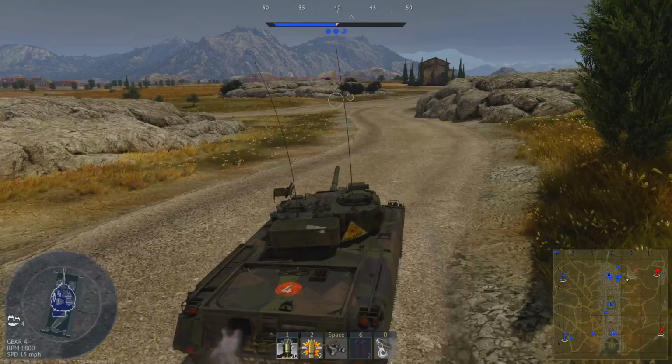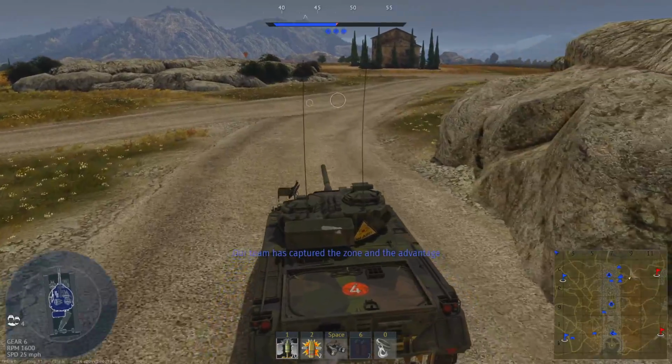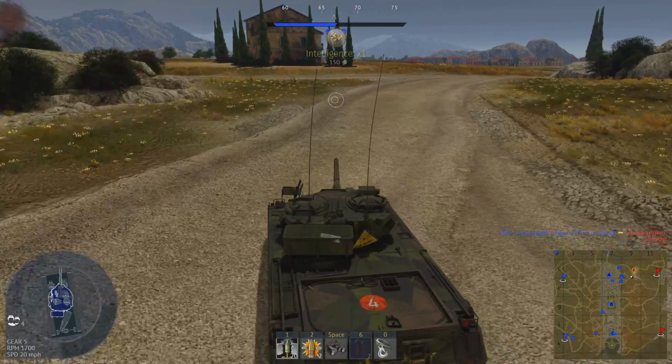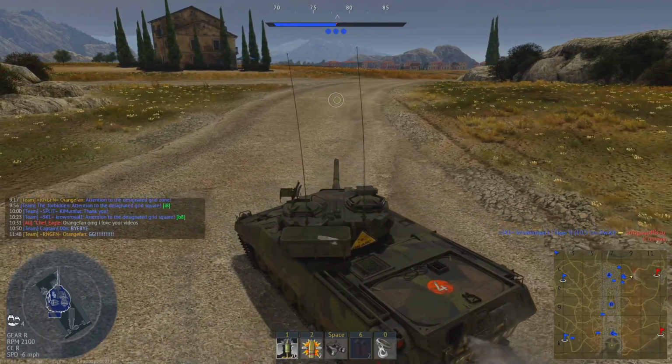You guys have no idea how good this battle feels. It has been an absolute nightmare trying to get this video. Captured most of the strategic zone. Absolute nightmare.